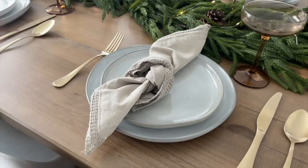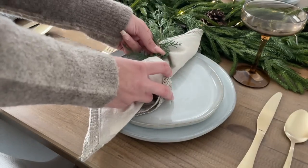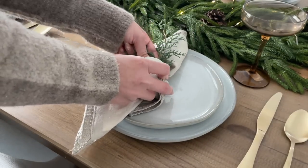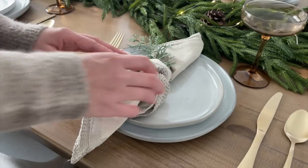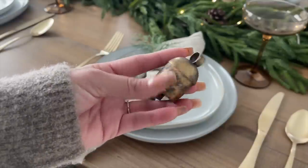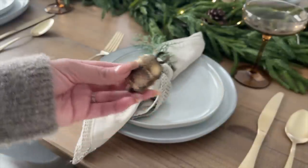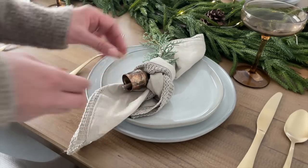I'm sure you all recognize these mini cedar stems that are actually gift toppers from Target. I've been using them throughout my videos, so I'm sure you guys all know where they're from by now. But I'm also going to be using these bells. These are from Amazon and I actually have them as ornaments on my tree, but I decided to use them for this tablescape. They just add such a cute vintage touch.